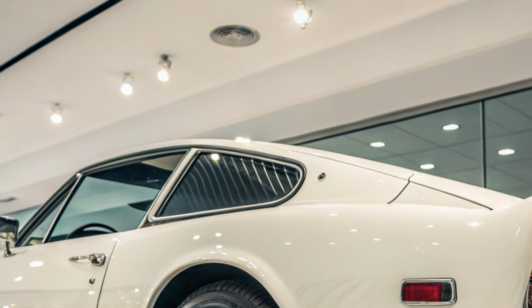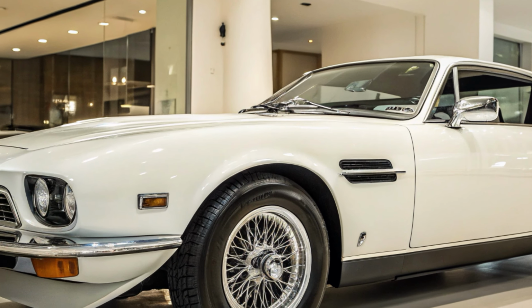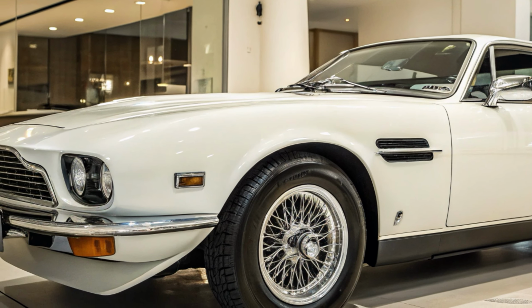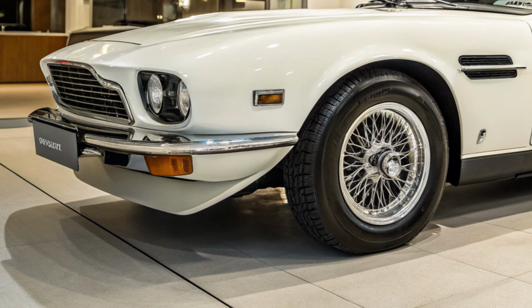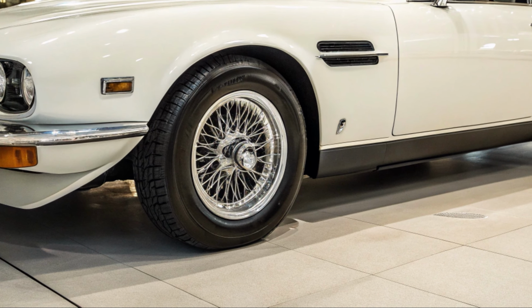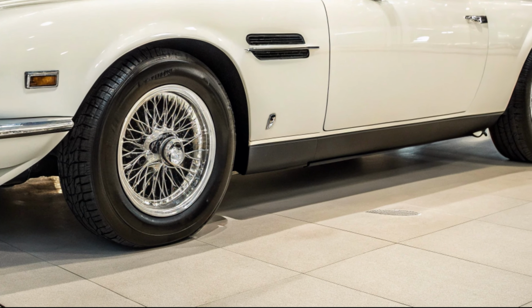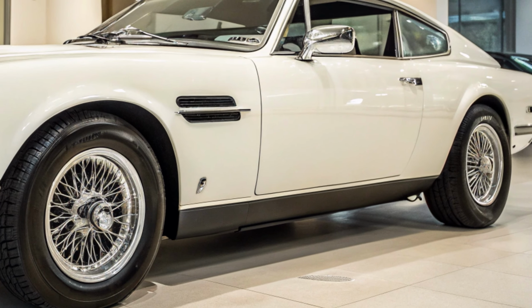It became a statement. A declaration that Aston Martin was still in the fight, still building cars with passion and purpose. To drive a 1977 V8 Vantage today is to step back into an era where analog connection mattered more than electronic intervention. There are no driving modes, no traction control, no digital displays. Just the sound of the engine, the feel of the road, and the rush of wind as the speedometer climbs. It is, in every sense, a driver's car. And in a world increasingly defined by automation and isolation, that purity is more valuable than ever.